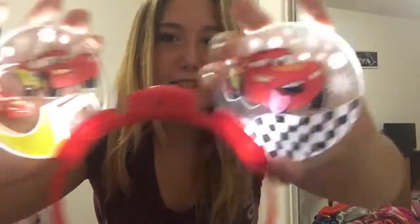As for these Cars ones, most people don't have them. I don't know why, but these are my favorite because I like the attention that it brings. Yeah, I really like these. They just bring attention, and I like the attention that it brings.